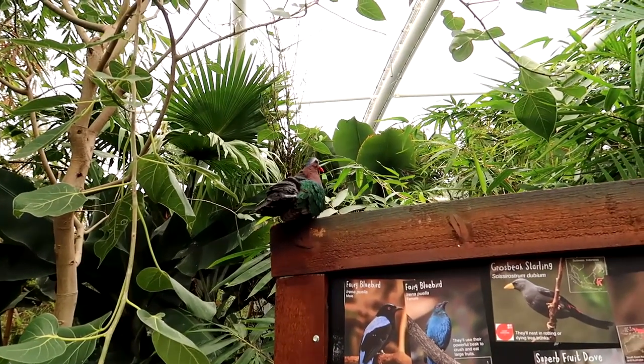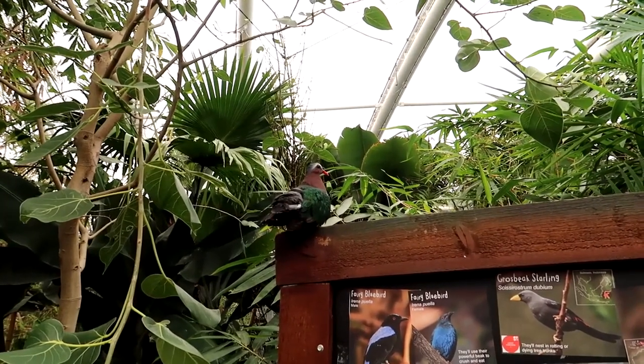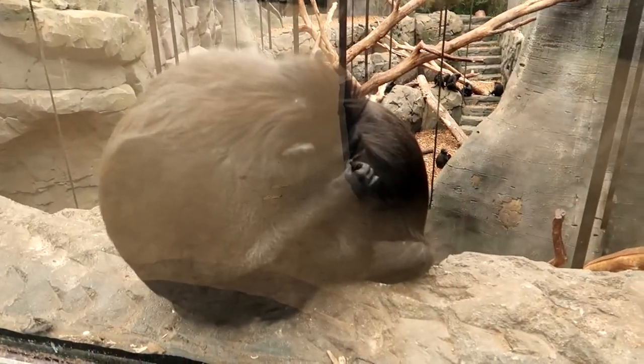Hello, fruit dove. Superb fruit dove. Nah, I wouldn't say it was superb, it's alright. Grooming session for macaques.